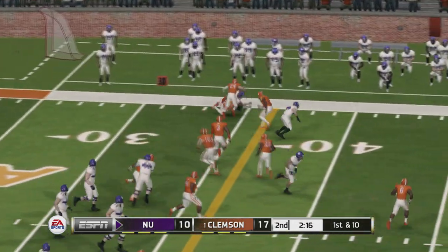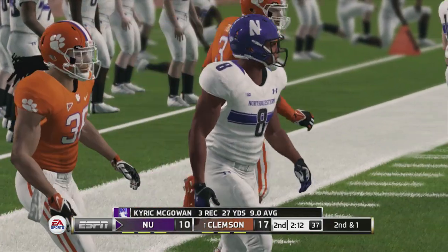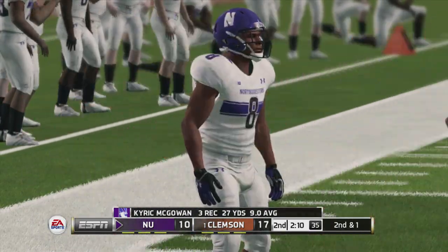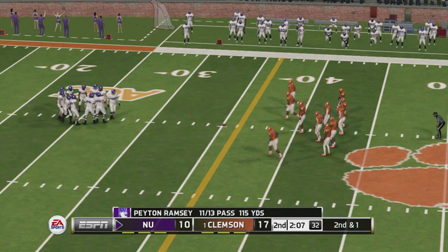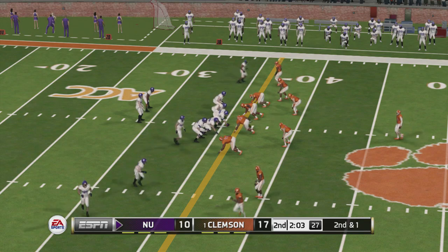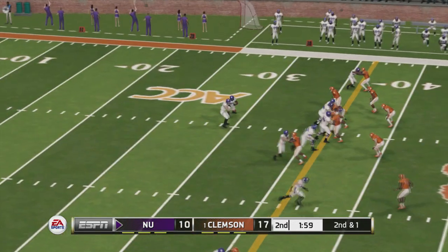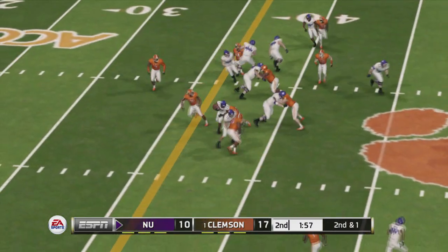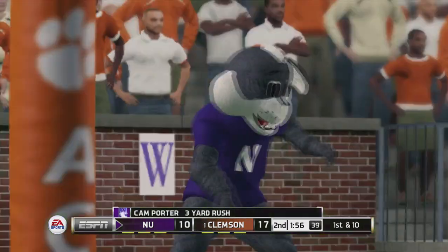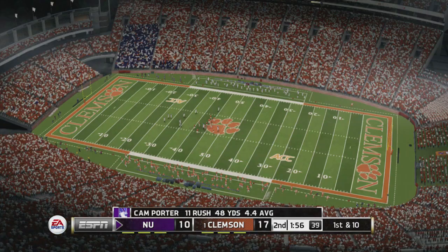Wide receiver screen play brought down at the 35-yard line. Gain of 9 yards. That brings up second. Short yardage situation here. It's 2nd down and 1. He makes it to the 38-yard line. That's good for a gain of 3 yards. That makes it 1st and 10.